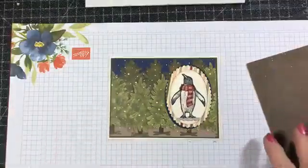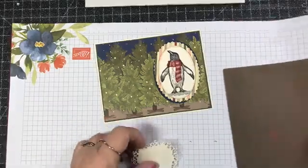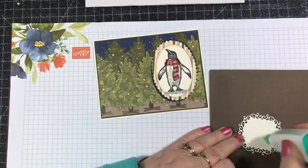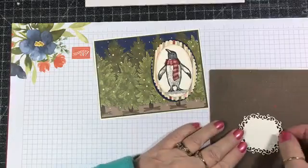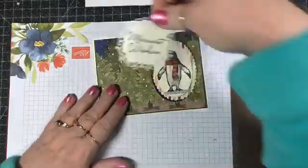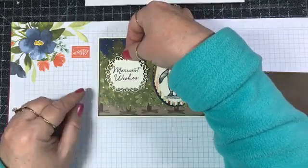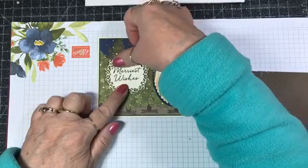Here we go. And I'm just going to go ahead and use liquid glue on the back of this. I love that tree paper. It's so cute. This is just going to go right here. Merriest Wishes.